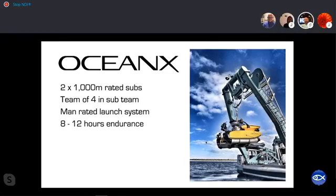Another great thing about the manned subs is they're free swimming. It means that there's no umbilical, no lines, no tethers on the submersibles or between the submersibles and the ships. So all of our communications and tracking is done acoustically. We send messages through the water, and the ship knows exactly where we are and can follow us around.